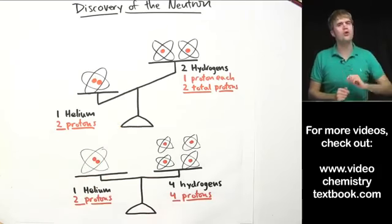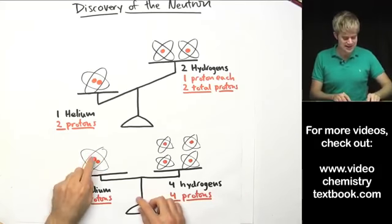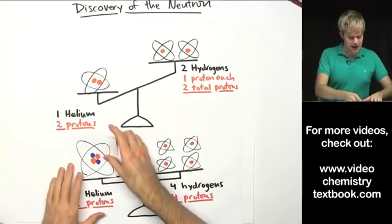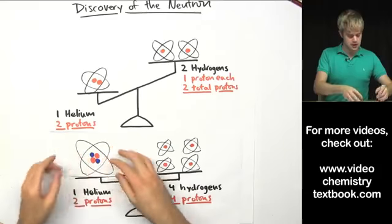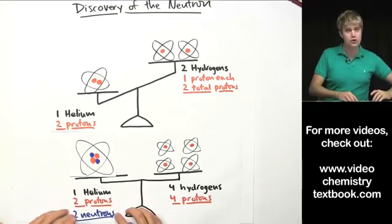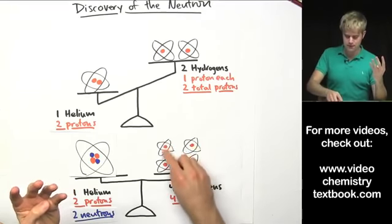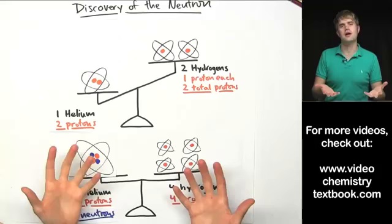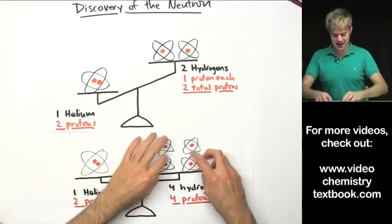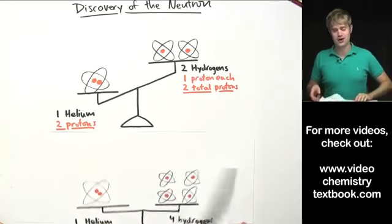Now, of course, you may already know the answer, although scientists back in the 1910s, 1920s didn't. And the answer is that helium doesn't just have protons in its nucleus. Many helium atoms have 2 protons and 2 neutrons. So instead of just having 2 protons, this helium atom has 2 protons, 2 neutrons. Now we have 4 particles that balance out the mass of the 4 protons on this side of the scale. So that's why it turned out that 1 helium had to be balanced out in weight by 4 hydrogens. But of course, scientists didn't yet know that neutrons existed.